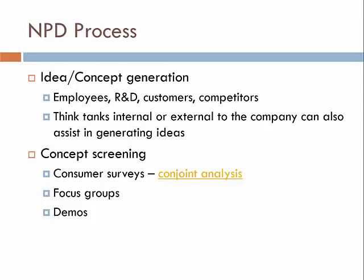Now, an example of ideas generated by employees is the case of General Mills, which actually asks their employees for suggestions on new product ideas. So one of their employees used to observe a co-worker carrying granola in a Ziploc bag as a snack, and suggested that as a snack idea to General Mills, which resulted in granola bars. A 3M employee similarly observed co-workers sticking notes in their cubicles to remind them of meetings, which resulted in the sticky notes.